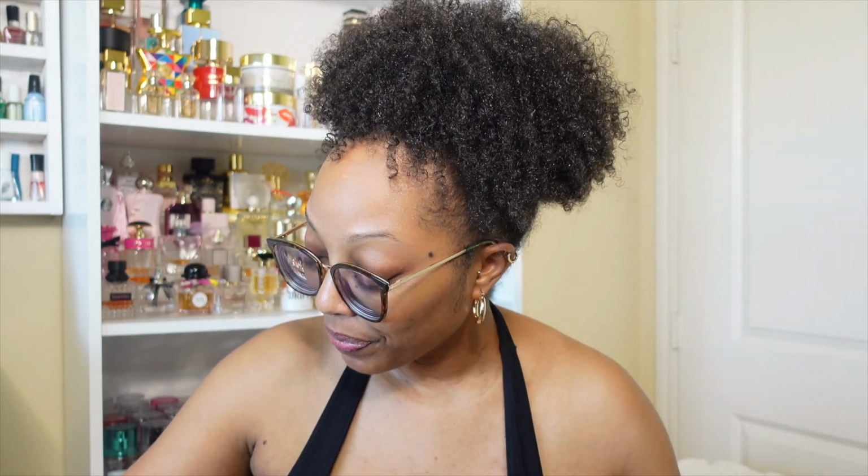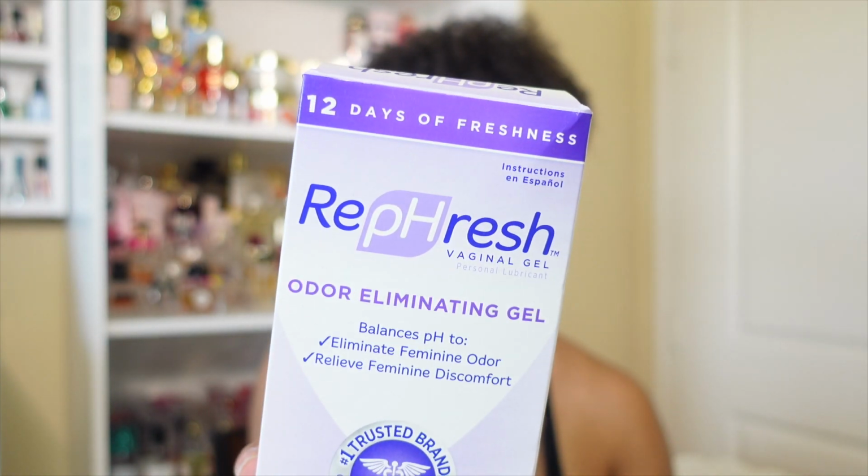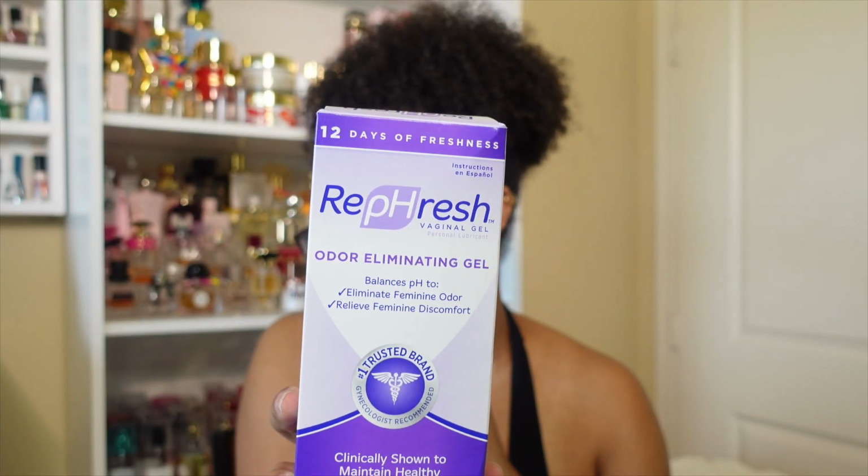If you do not want to use boric acid, or you're scared, don't trust it, whatever the case may be, there's also Refresh. It does the same thing that boric acid does. Those come out as a powder in pills, like the veggie capsules, and it melts and flushes you out.